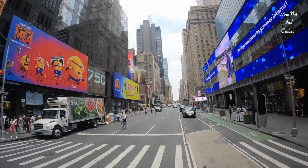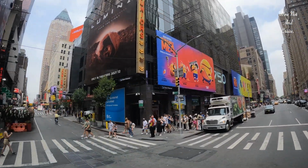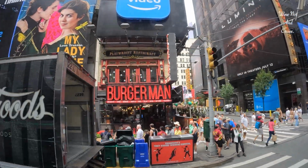take a look at what they call Duffy Square. All these people lined up to do a double-decker. That line for the double-decker. Yikes.